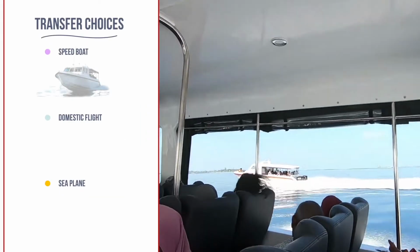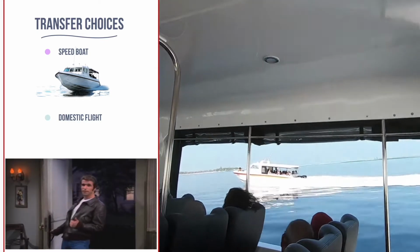Option 1, speedboat transfer. Really cool. Hey!